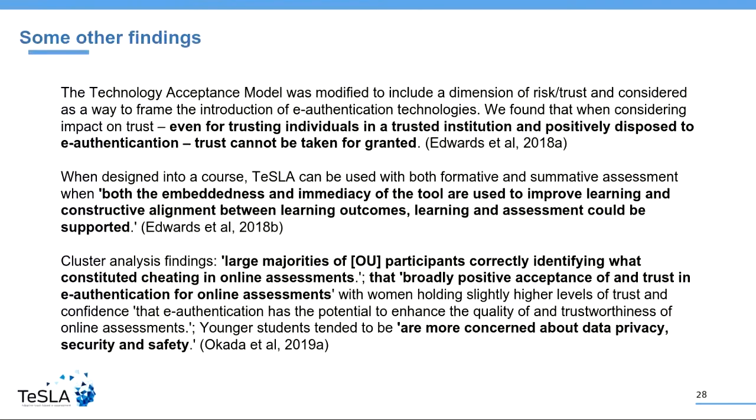This slide just gives some of the other findings we had when we looked at the data more closely. So we were looking for ways of framing the tools, the suite of tools, and the implementation. And other people have used the technology acceptance model, which seemed to be a very good way of approaching this. And that looks at the accessibility or availability of a tool, how easy it is to use, and the benefit that people gain from it.